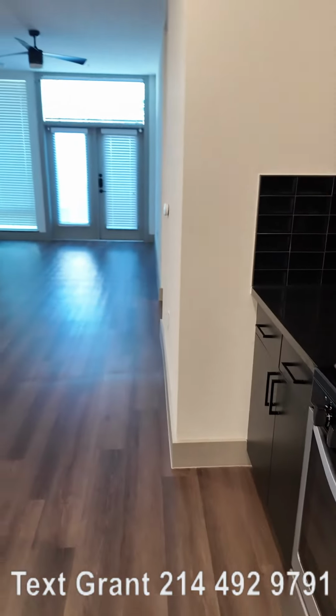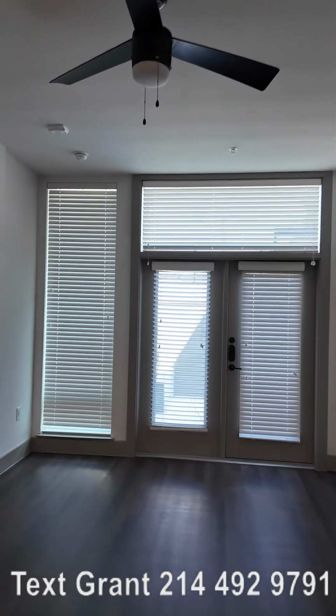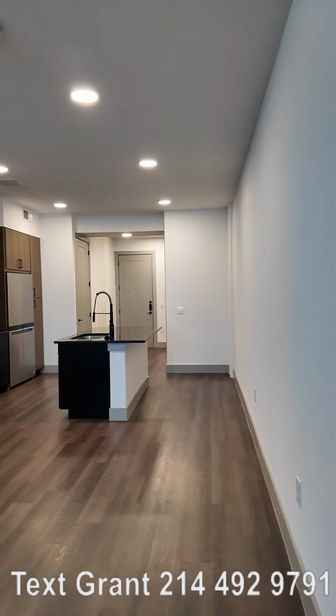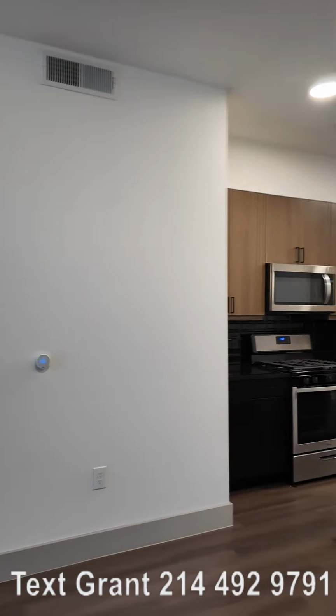This is really cool. And then this is a very long space that goes back there. So you can have a lot of furniture here. This is quite impressive. This is really, really big. This is a 1-bedroom den. It feels like pretty much a 2-bedroom as far as the size. It's very nice. So really impressed with this, and I like how this feels in here.